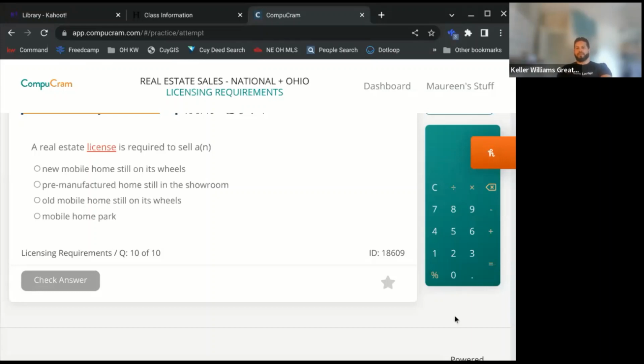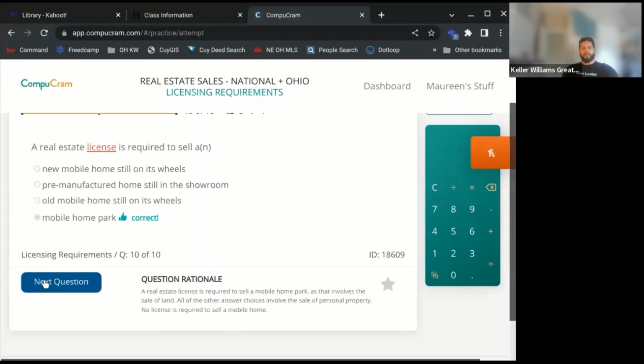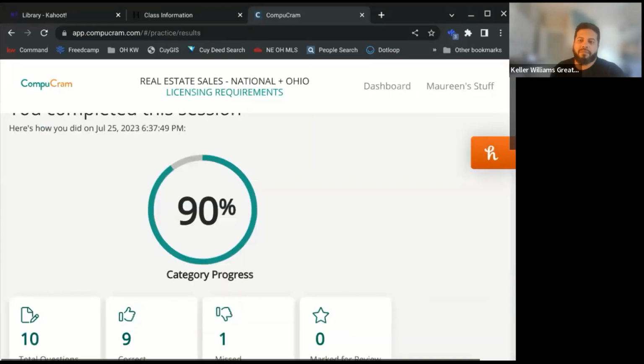All right, we got D. All right, got 2 D's. Correct. Mobile home park. When it's on its wheels, it'll still have a VIN code. That's not considered real property. That's considered a vehicle. All right, good job.